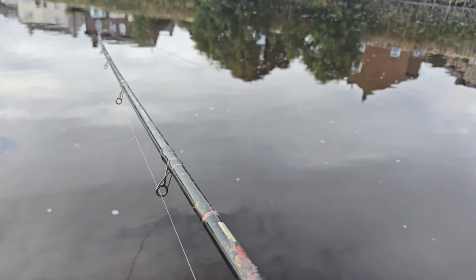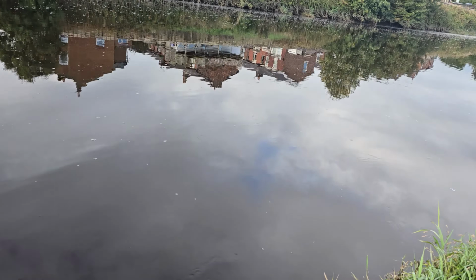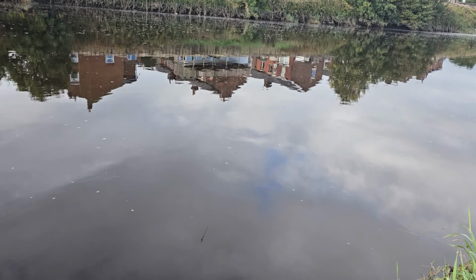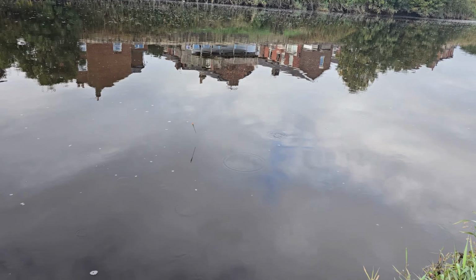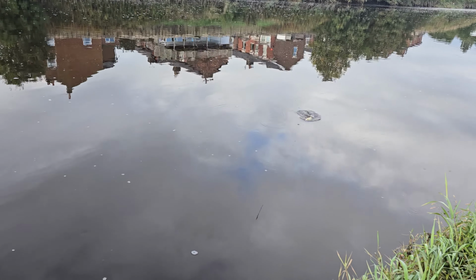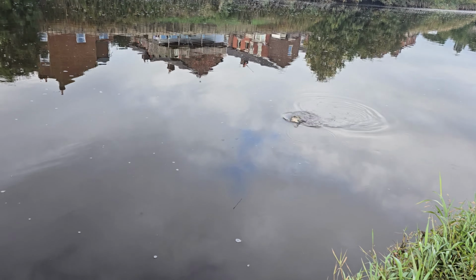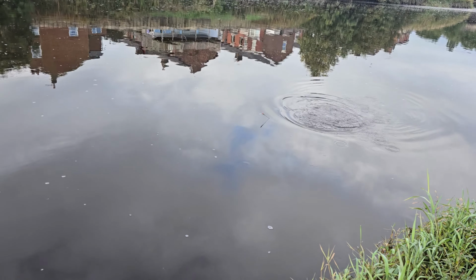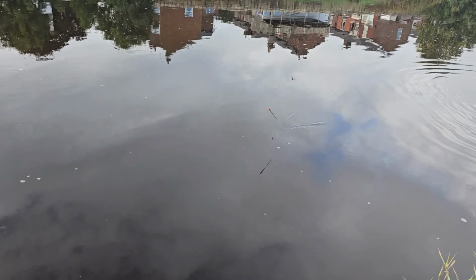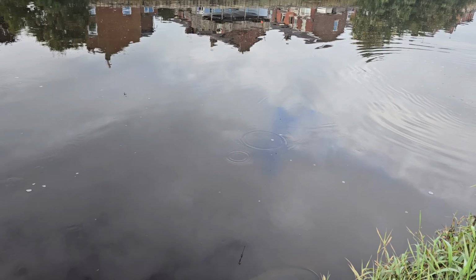And this is feeling a bit trouty or pikey. It's got that jaggedness to it. But if you're a regular to the channel, you know I'm rubbish at guessing. So take no notice of my guesses. Oh, it's a big perch. See, what did I tell you? Rubbish at guessing. Everything but what it actually is.